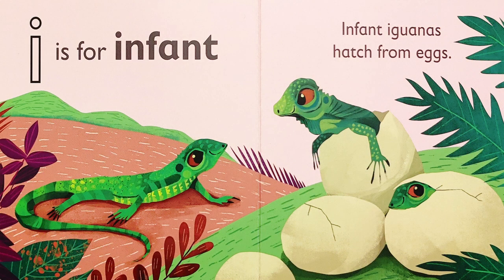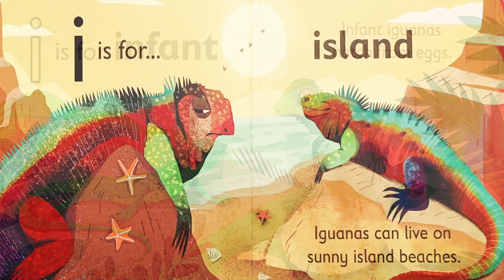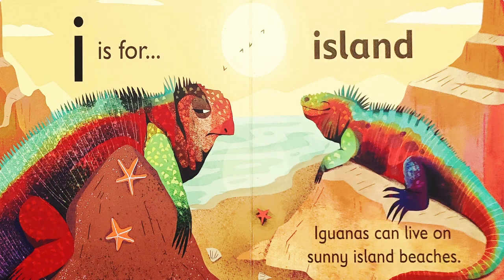I is for infant. Infant iguanas hatch from eggs. I is for island. Iguanas can live on sunny island beaches.